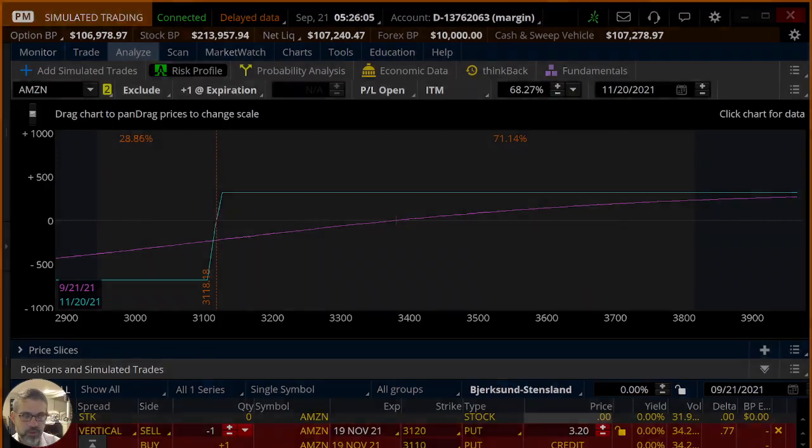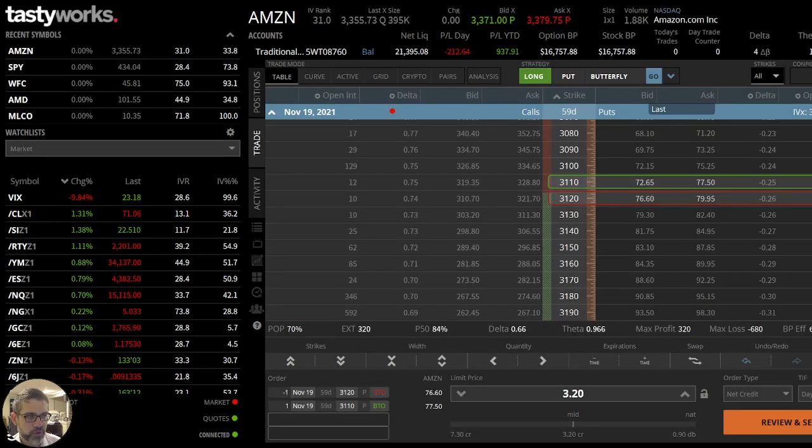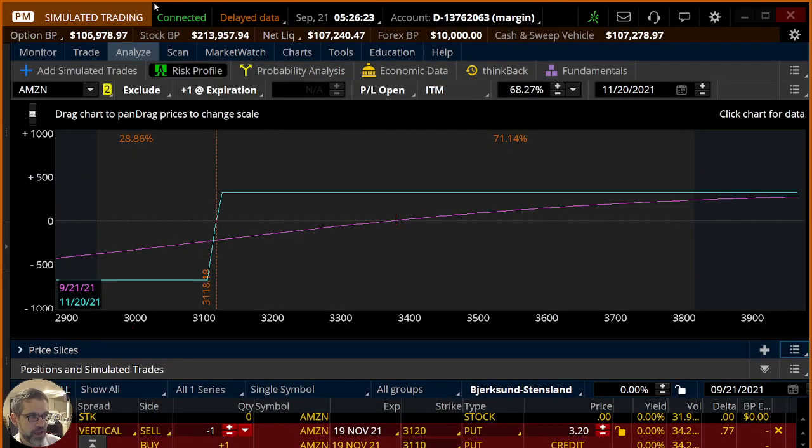Let's take a quick look at Tastyworks. And there it is. We've got the same trade built here, a probability of profit according to Tastyworks of 70% with a P50 right here of 84%. So an 84% chance somewhere in the next 59 days we'll be able to take off half of our max profit, which in this case is 320. Half of that would be, oh boy, what is that? It was 160. I can do math in my head real fast. You can see I struggled there. So $160, 80-something% chance. What did I say that was? 84% probability of us taking off $160 somewhere in the next 59 days. That's a nice little win possibility there.